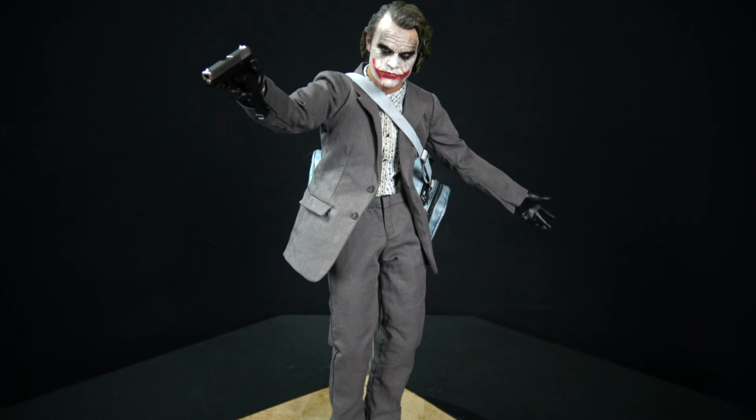A lot of people like the purple coat, and that's obviously the Joker, but to me it's not. When Hot Toys made it, it doesn't look good to me. I don't like the look. The DX version of Joker was not good at all to me. This version to me was perfect, and I said I had to get this one.